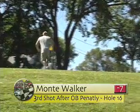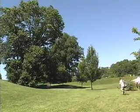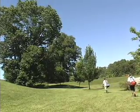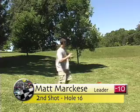He's just brought his disc back in bounds, and he's going to play a big hyzer line, trying to force this onto the green. He's caught a little bit of a tree, but it looks like he's still fought through it. He's going to have a long putt for 4.